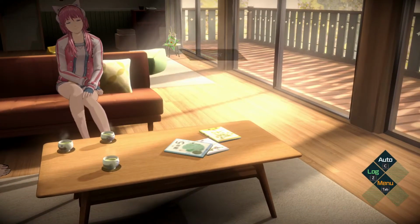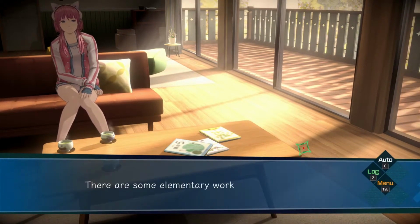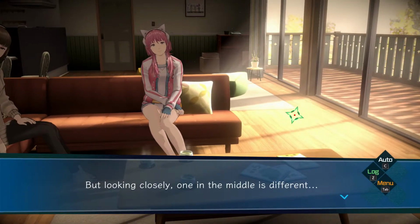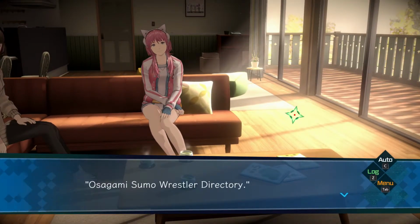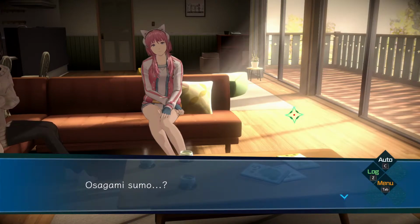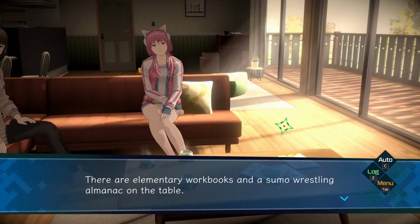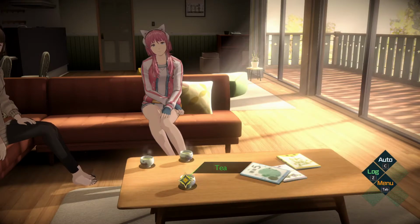There's still more stuff to look at. So, workbooks. There's some elementary workbooks on the table. But looking closely, one in the middle is different. Osagami Sumo Wrestler Directory. Hell yeah, dude. Osagami Sumo? Elementary workbooks and a sumo wrestling almanac on the table. Don't call it an almanac, it's weird.